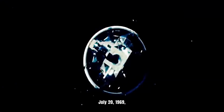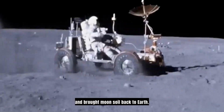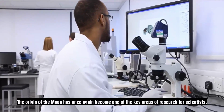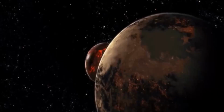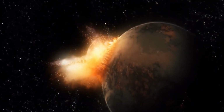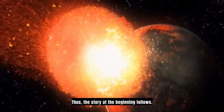On July 20th, 1969, humankind landed on the moon for the first time and brought moon soil back to Earth. Finally, the origin of the moon has once again become one of the key areas of research for scientists. After years of study and with the support of numerous reliable pieces of evidence, most of the theories of the giant impact hypothesis have been confirmed.